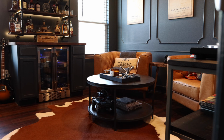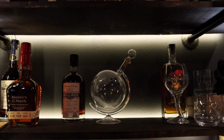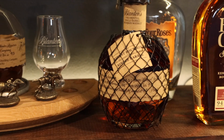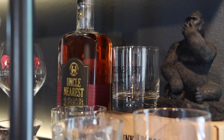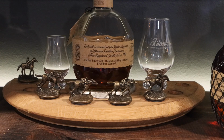Another question I get asked quite often is how his bourbon collection is coming along. I'd say it's coming along quite nicely. I was only familiar with a couple of bourbons when we did the room for him, but he has had the opportunity to try lots of different bourbon brands, and he's come to find a few new favorites.